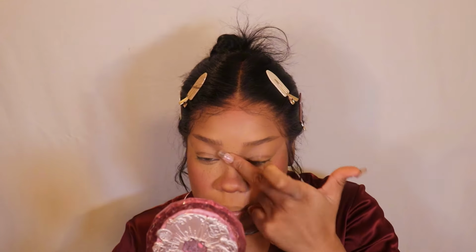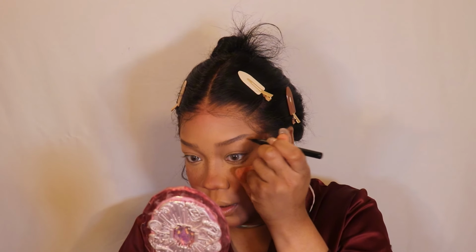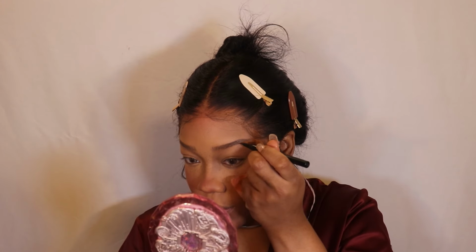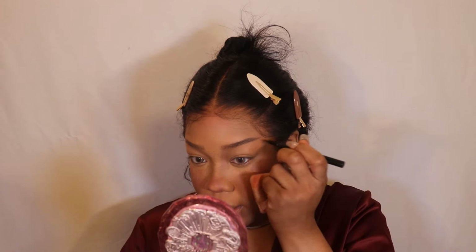Then I'm going to go in with my finger to really blend it out and mesh it better in with my skin. Pat, pat, pat until I'm happy with that. Next, going in with Milani's Weekend Brow in the shade Espresso. I'm going to use this to add a good amount of definition to the tail of my brow. Just make the brow stand out more and really feather it up into the middle third of my brow so it doesn't look too disconnected.